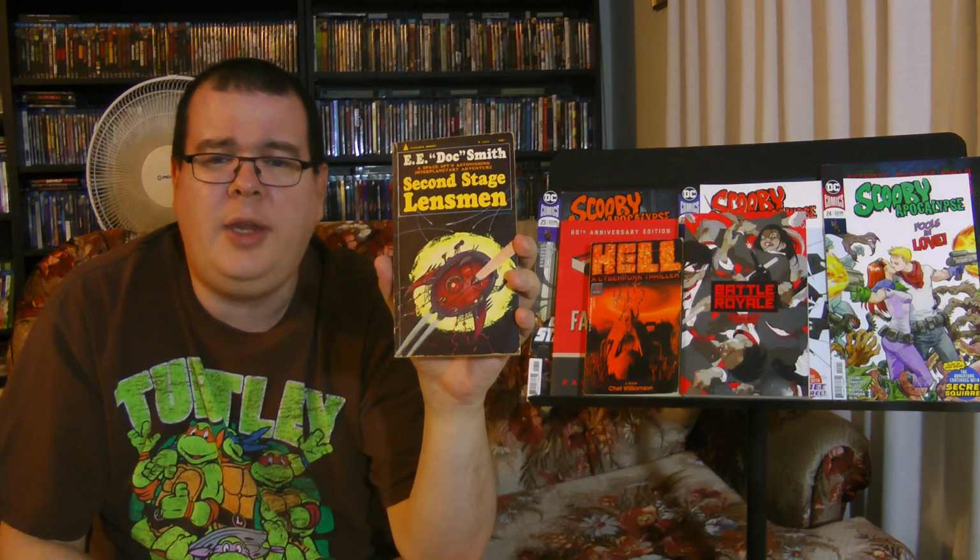So anyway, apparently there were 6 novels in this series. And I found some really early paperback editions. I was at the used bookstore the other day and found some goodies. I found a couple of really early paperback editions of the 5th and 6th books. We have E. E. Doc Smith, Second Stage Lensman. So this is part of the Lensman series. Very, very cool find here.